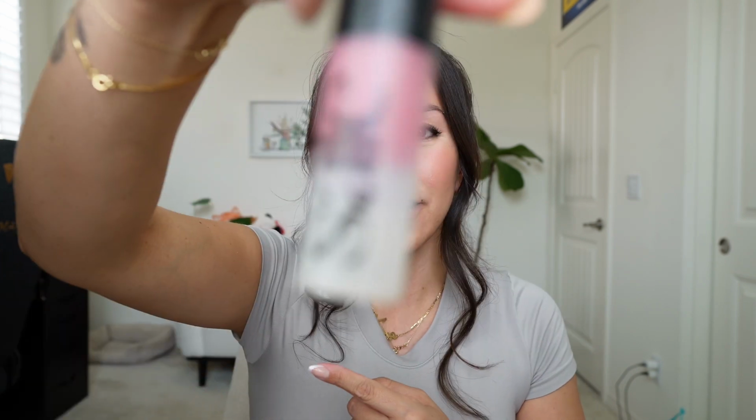Which brings me to my other blush. This is from Saie. This is in the shade Chili. This, as you can see, I've been using for quite some time, and I actually really like it.